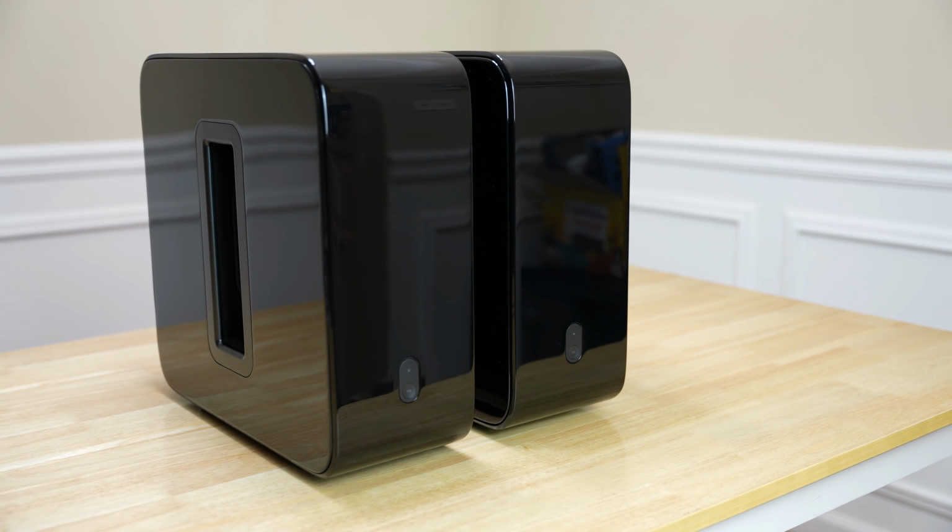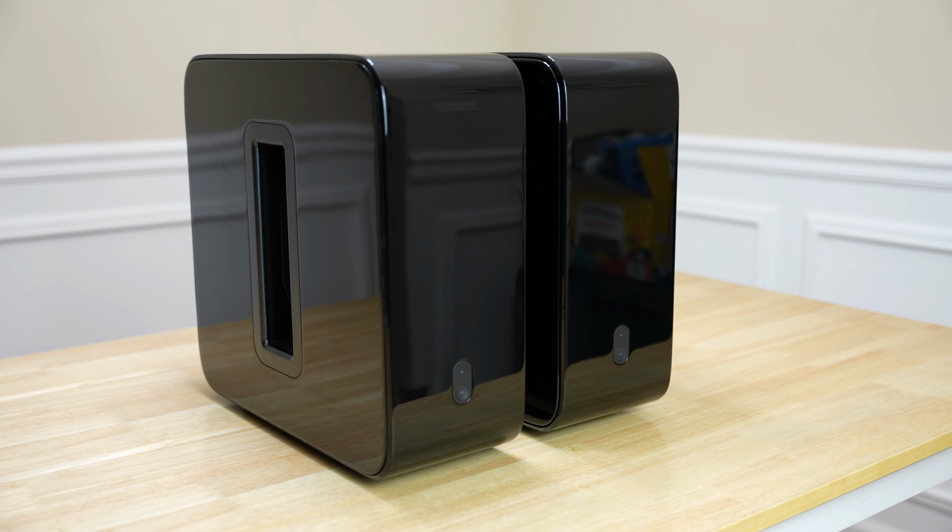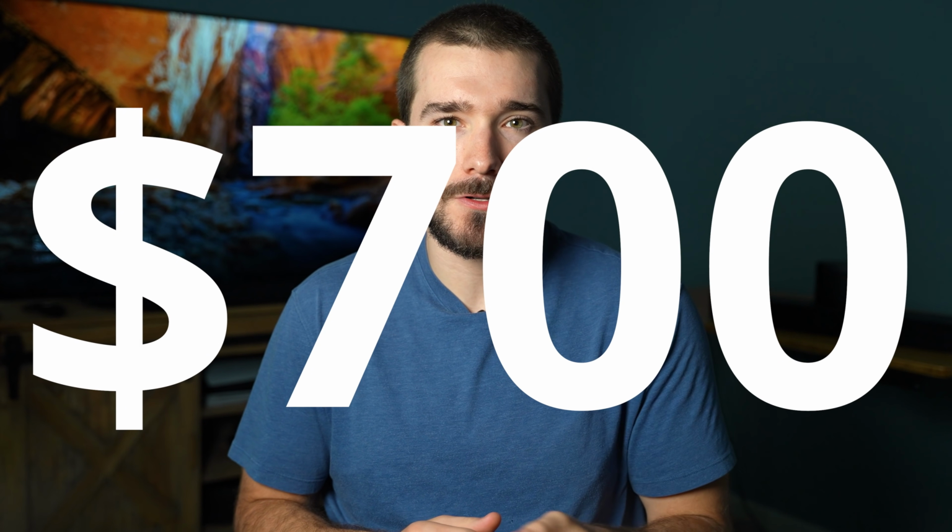But then again, they did add support for using 2 Sonos Subs in a single home theater setup not too long ago. And I think that's a pretty rare scenario as well, because a Gen 3 Sonos Sub comes in at a whopping $700. So we'll have to see about this one, but we can only hope.